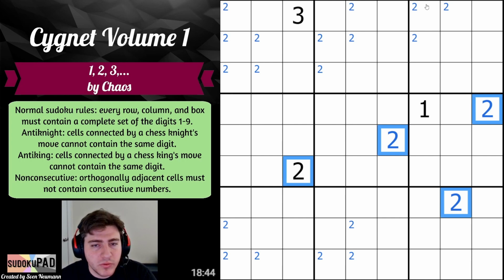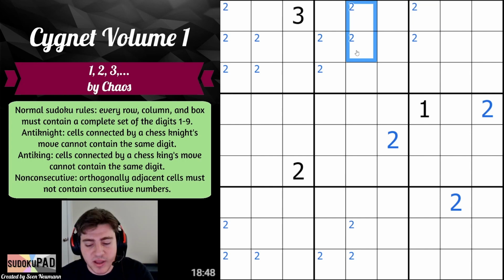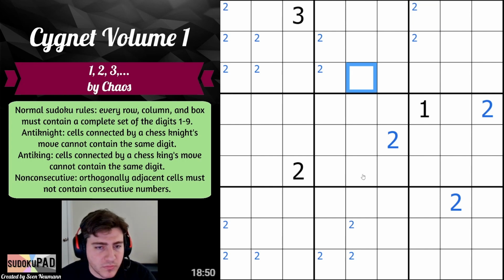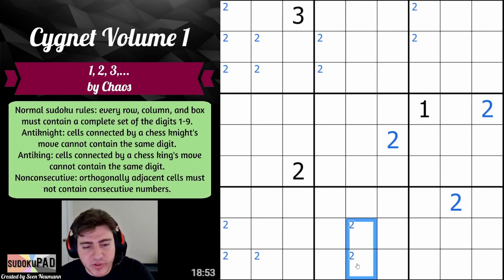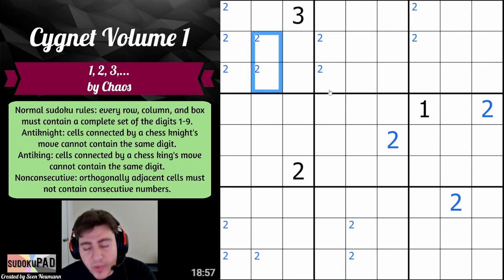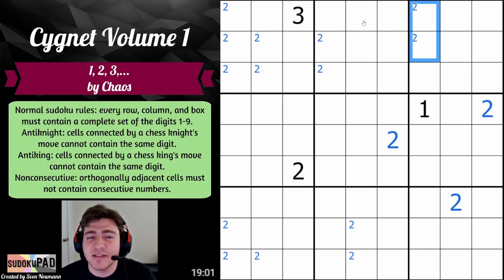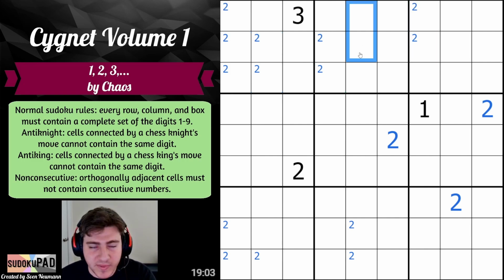This being 2, oh no, doesn't quite. But by Knight's move, neither of these can be 2. Which does give us 2 in one of these 2 cells. 2 in these 2 cells by Knight's move. So, okay, sorry. Let's go back. Why did I say that 2 cells like this tell us that these 2 cells can't be 2?